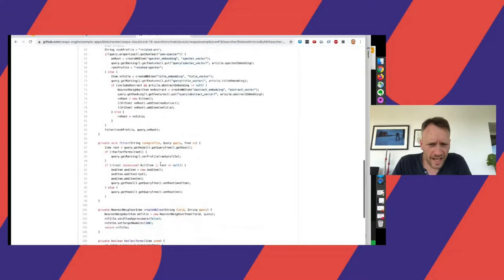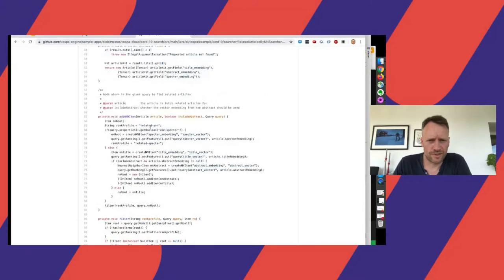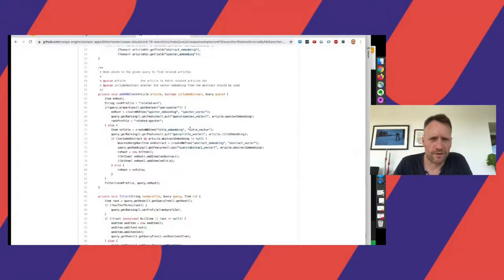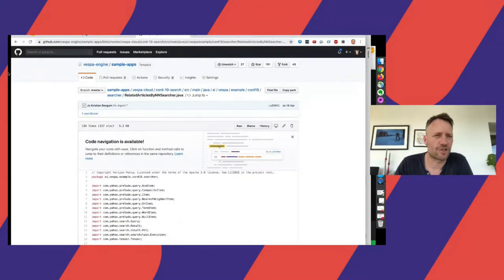The create and then item method is used up here, where we combine it with the other items in a query. And here you can also see an example where we create two nearest neighbor items and combine them with OR to search for nearest neighbors, both in the abstract and the title. So things like that you can do freely and it just works.